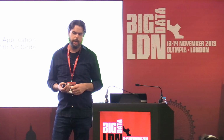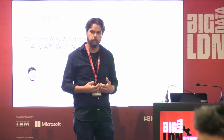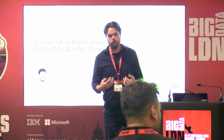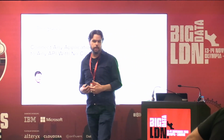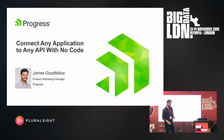So 8 of the 9 leading BI and analytics vendors currently embed our software. We work with over 350 ISVs to embed our software to allow for connectivity between their applications and their customers. And then finally, over 10,000 enterprises are currently using our connectors to connect their data back to their applications.